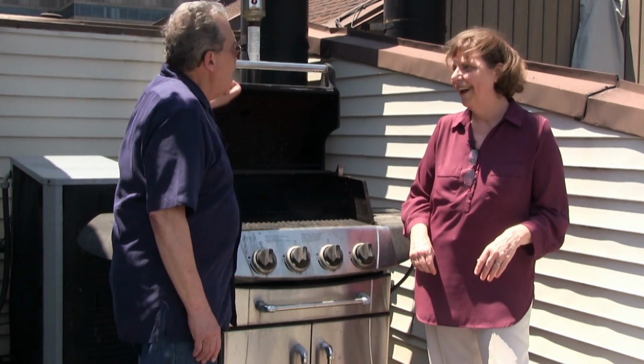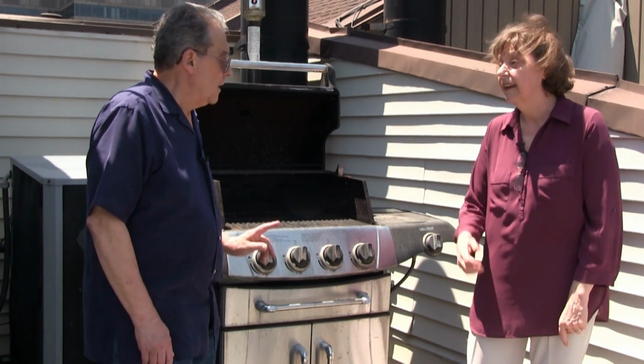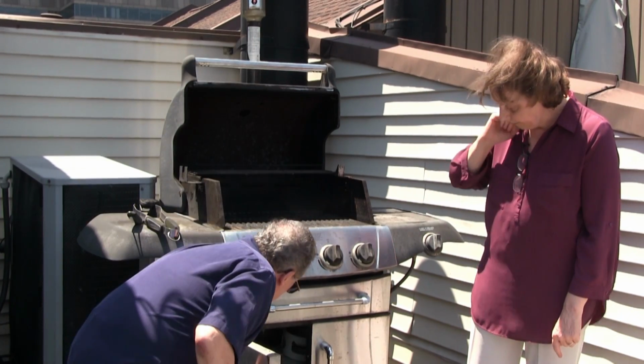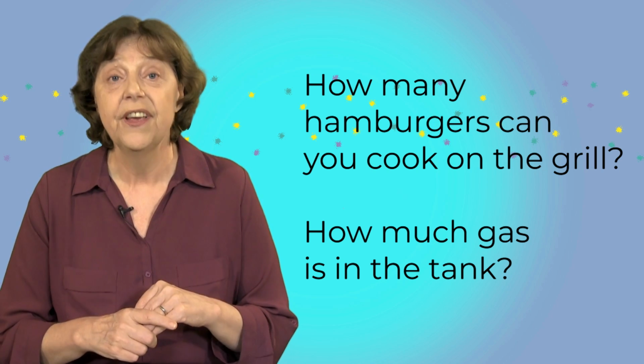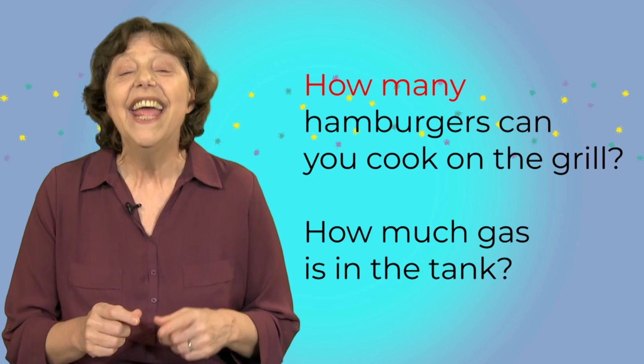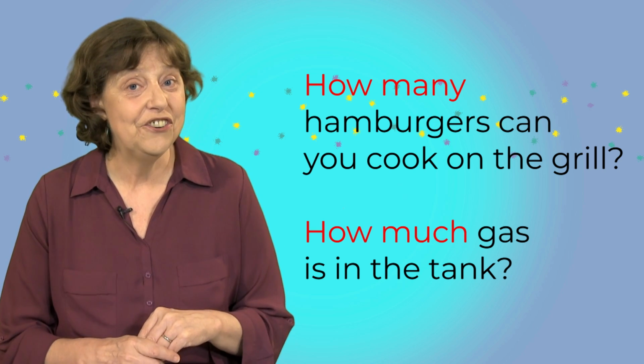Let's look at some questions now. How many hamburgers can you cook on this grill? 28. And how many people can we seat at the table? 6. How much gas is in the tank? Let me check. There isn't much. If you're asking about countables like hamburgers, ask how many. And if it's uncountable like gas, ask how much.